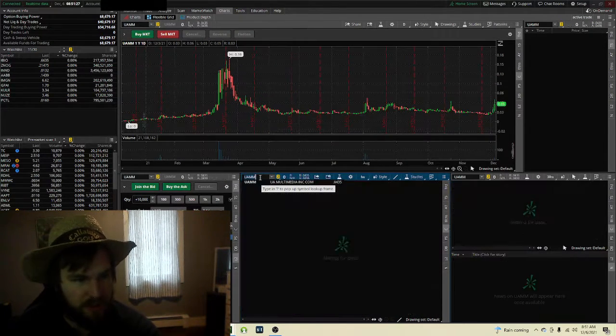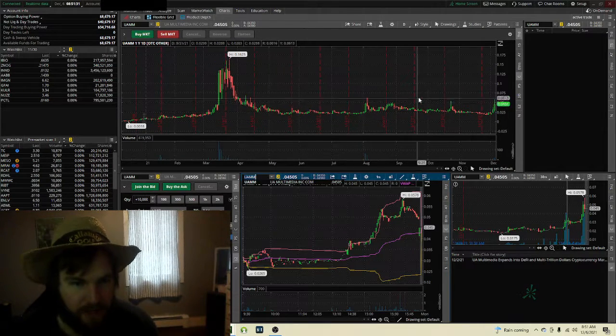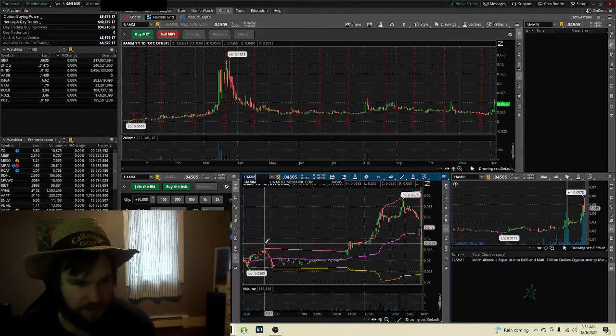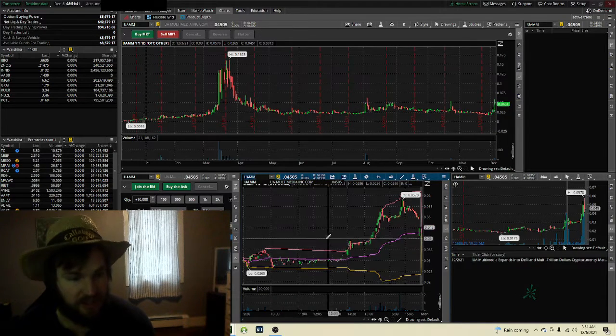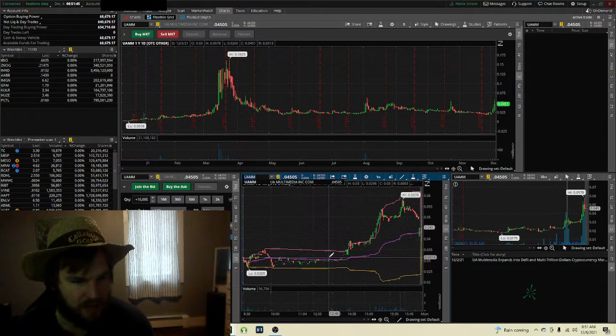Next one up on the docket, UAMM. So on Friday, this had a pretty strong green day as well. Actually a perfect ABCD pattern. It really sank off from its highs in the morning though, so I kind of took my eye off it. But it had a really good run up in the afternoon.